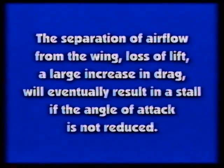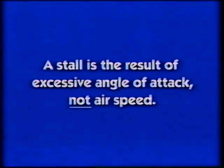Putting the following elements together: the separation of airflow from the wing, loss of lift, and a large increase in drag will eventually result in a stall if the angle of attack is not reduced. A stall is the result of excessive angle of attack, not airspeed. A stall can occur at any airspeed, any altitude, and at any power setting.